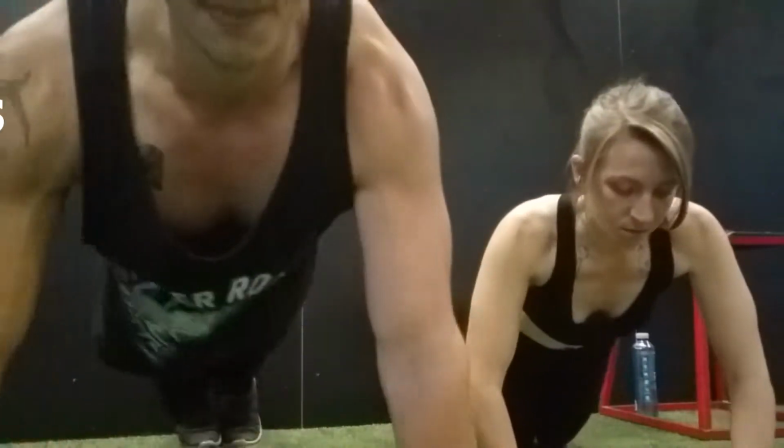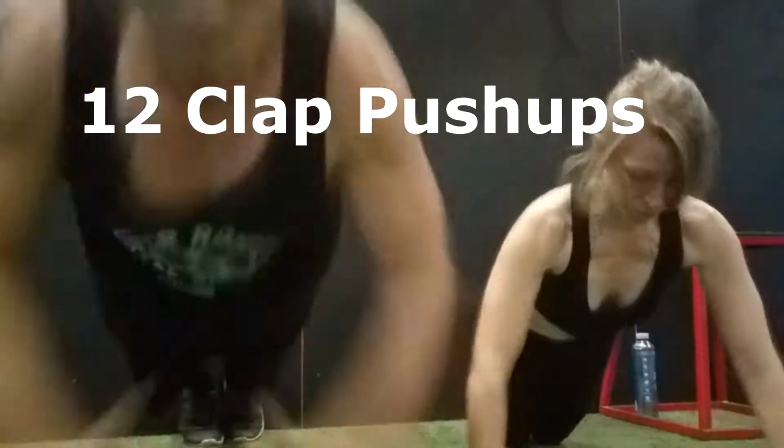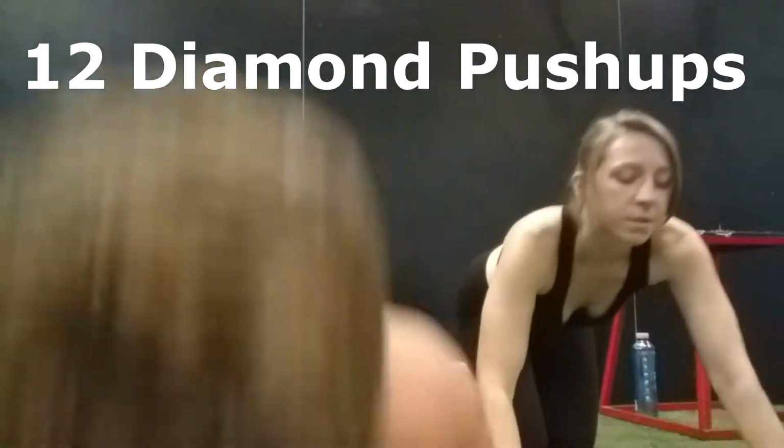Moving on to the chest. So we're going to go ahead and start off with push-ups. And I do multiple different types of push-ups here. And I sped it up for you guys here because I do almost 300 push-ups in total. So basically I start off with the clap push-ups, 12 of those. 12 clap, 12 diamonds. So that's what we're going to go through right here, the 12 diamonds right now.